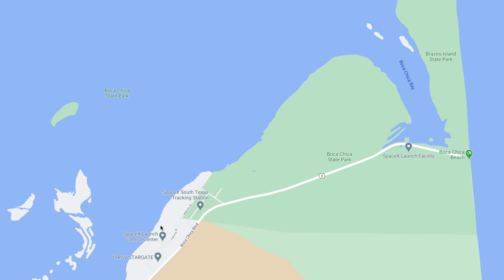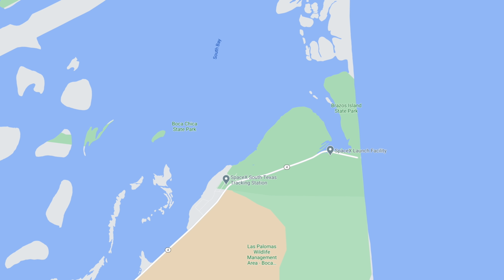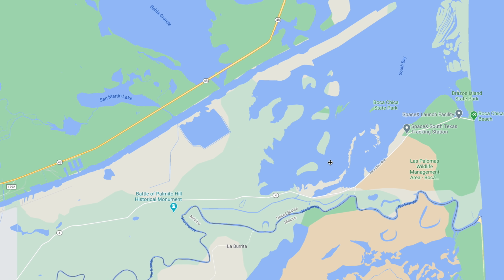Boca Chica itself is just a very small, unincorporated village in Texas, only about 20 or so residents, and SpaceX has actually been trying to buy them out for the last 12 to 18 months or so.